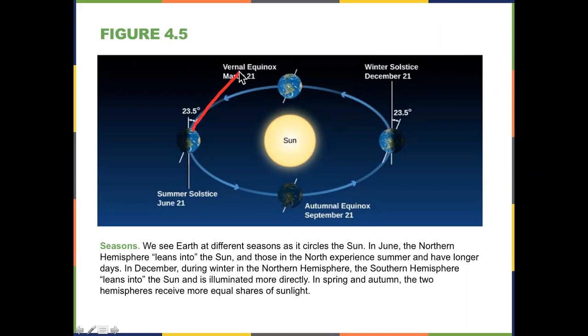But notice we're pointed always in that same direction, so part of the time the northern hemisphere, notice here, it's sunnier. Part of the time, it's tilted away from the sun, it's darker. This is the winter, this is the summer over here. Half of the year, it's 50-50. These are the equinoxes. Equinox means equal night. Solstice is the longest day or the shortest day of the year.